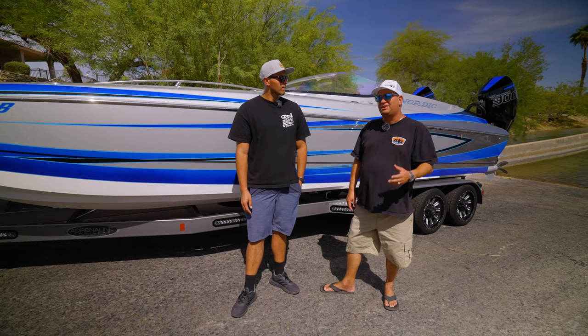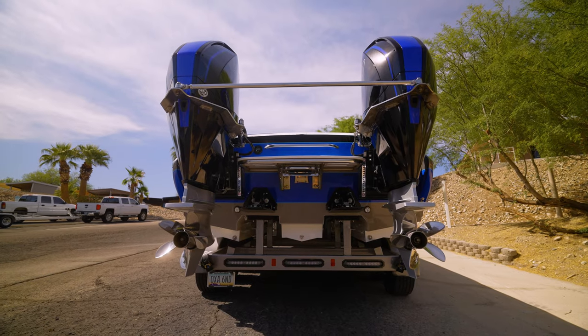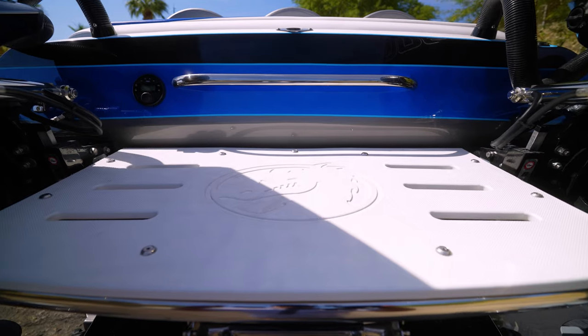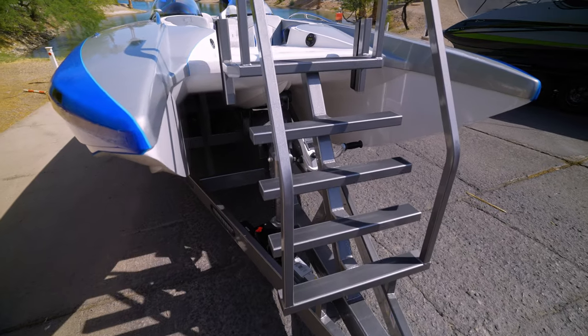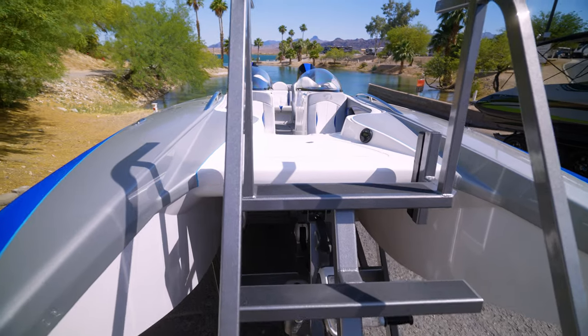Something cool about the Thor and the 28 SS: the 28 SS actually has a center console with the left-hand throttle and gear shifter, so obviously you can't convert that into a walkthrough. So this is an open bow, and something that's really cool, as you're going to see in the video, they did a walk-off on the front, so it makes it really, really easy for beach access.